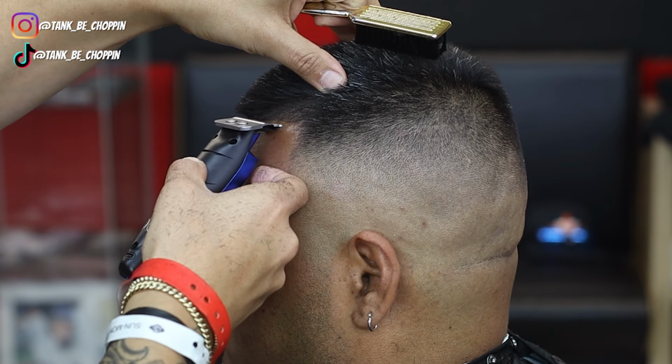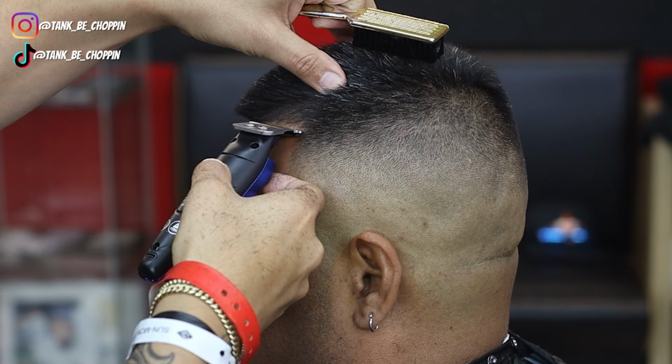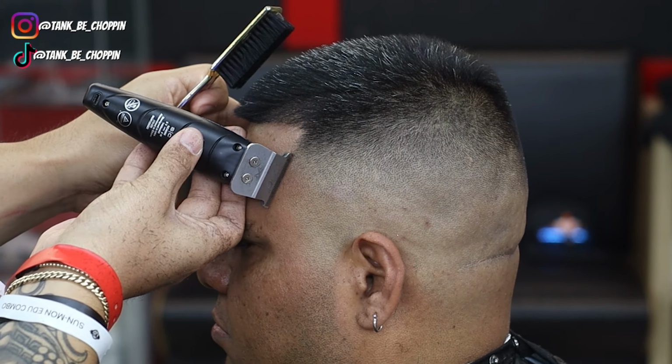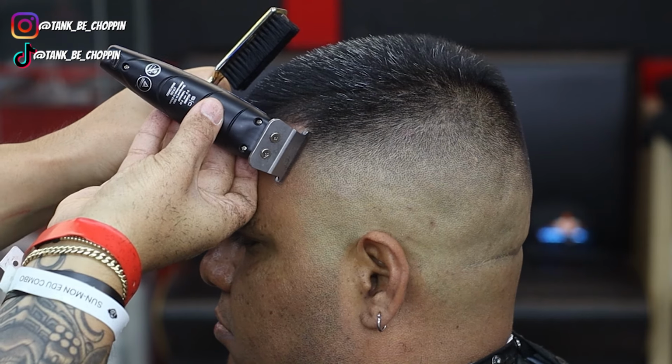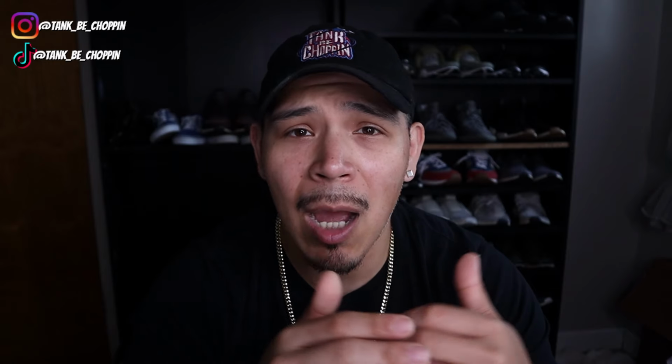But one thing I want to say about the Rebel trimmer is, remember about a year and a half ago when the Rebel clipper came out and everyone was talking about how powerful it was, how everyone was loving how it debulked and how it was really strong and powerful? When I think about that in a trimmer, what I mean is it's a super powerful trimmer. This trimmer comes in at 7,500 RPMs and has a 3-hour runtime.